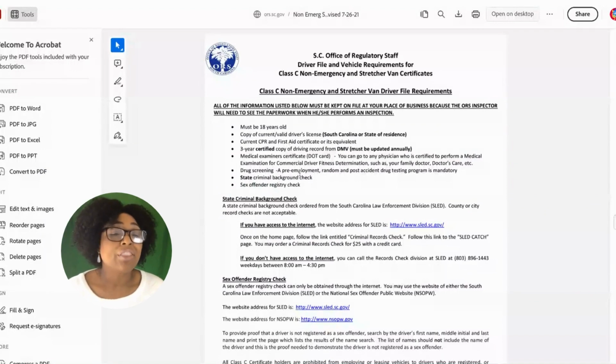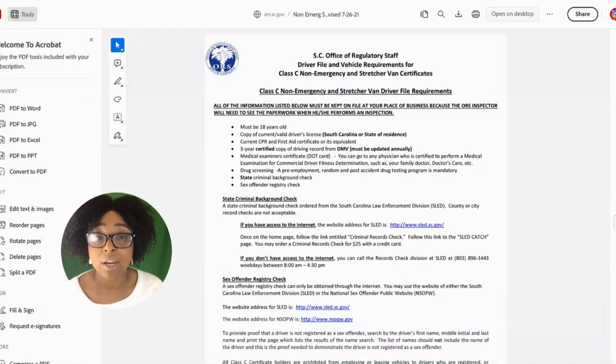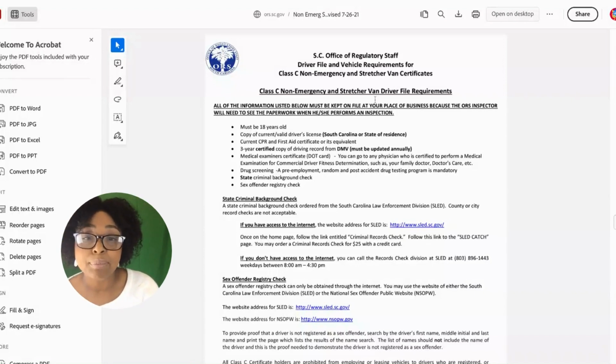All right. This is pretty simple to get your South Carolina Office of Regulatory Staff driver file and vehicle requirements for Class C non emergency and stretcher van certificates. All right, Class C non emergency and stretcher van driver file requirements.